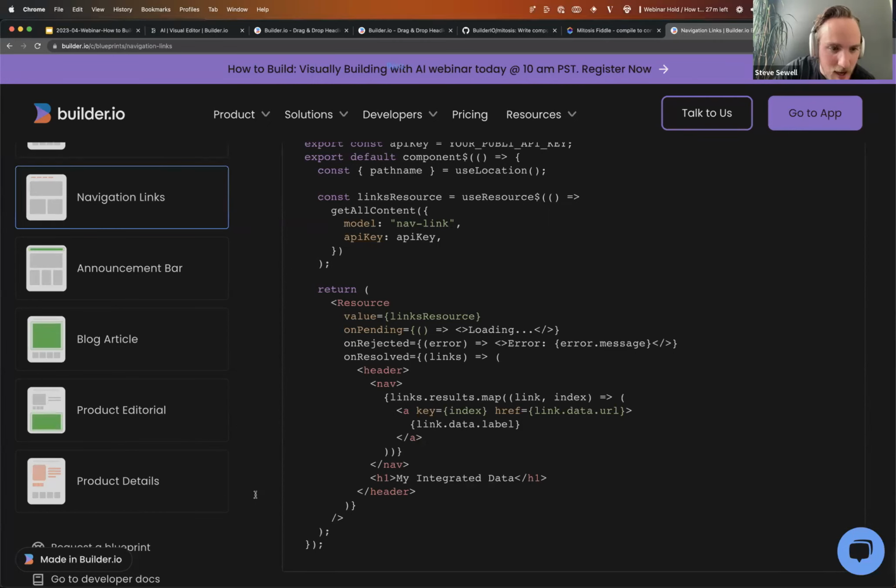Let's see. This is a great question. The question is, we use Salesforce Commerce Cloud and have a staging environment before replicating to live. When using Builder and making page updates, the updates go to live immediately. Is it possible to schedule changes in Builder that will go live in Salesforce CC at a specified date and time? Yes. We support environments as a first-class feature.